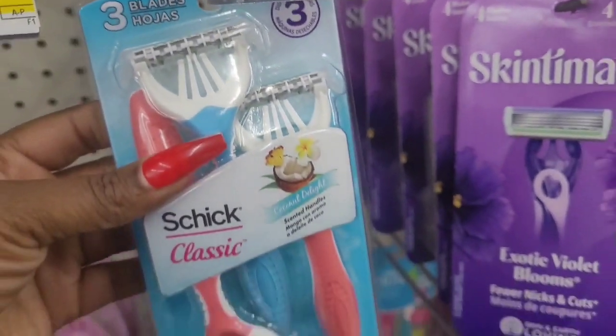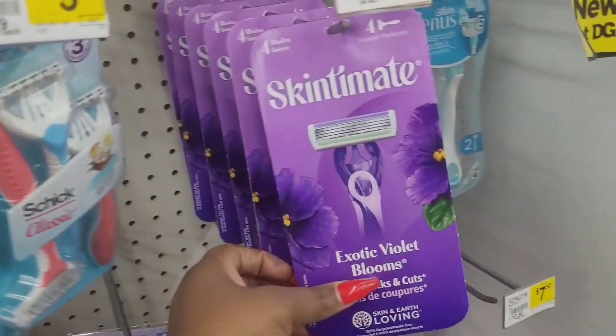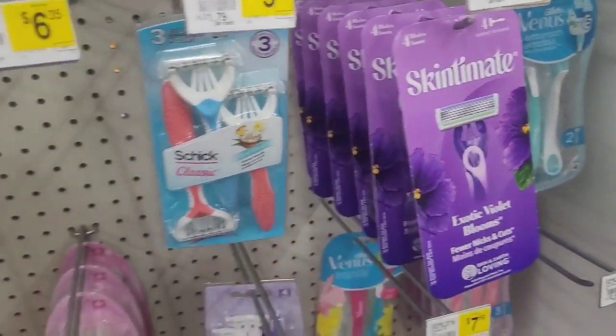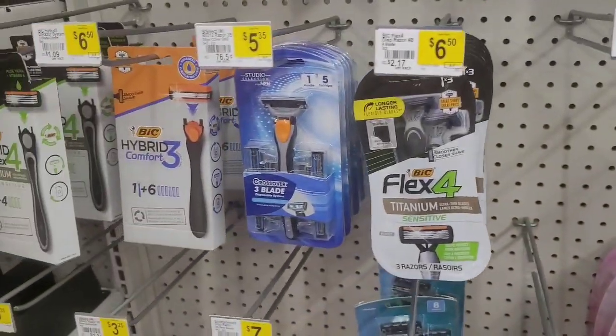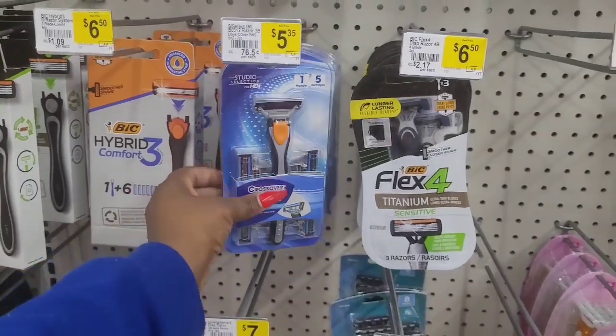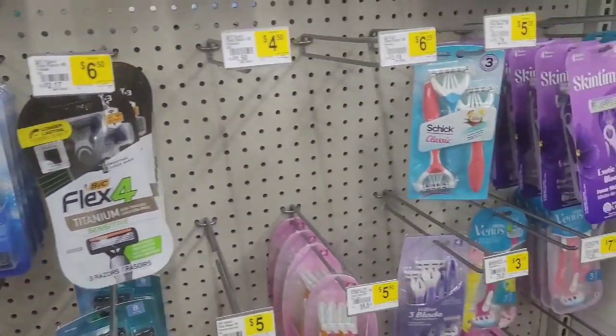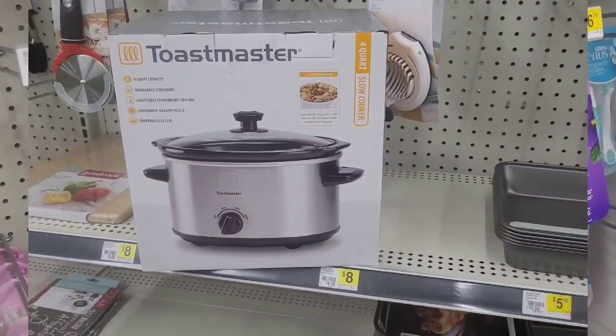Of course, we still have this $2 off coupon that's attaching to these razors. It's attaching to the Chic, the Skintimate. They've restocked. I'll definitely do this on Saturday if you're in need. These were in the wrong spot, so the men's razor was not there. But yeah, if you need razors, pick those up on Saturday.